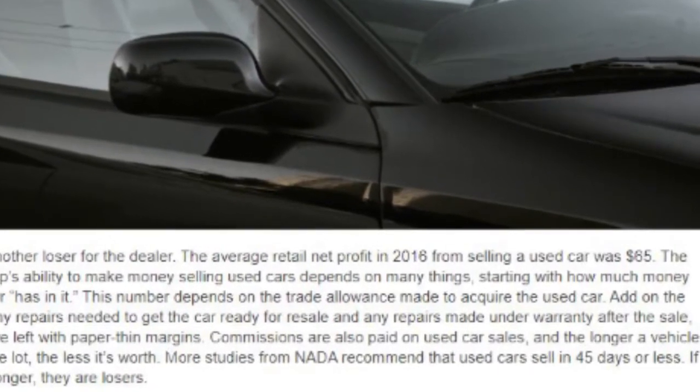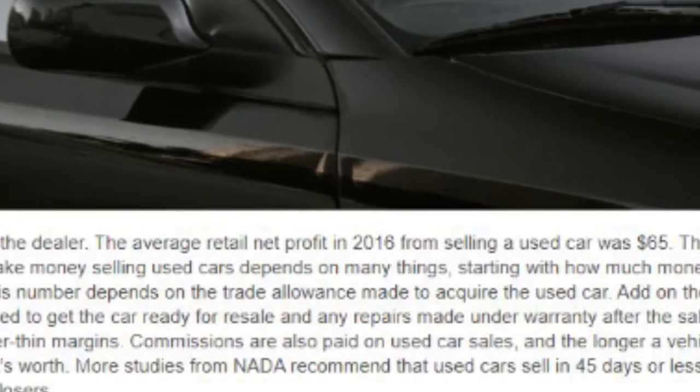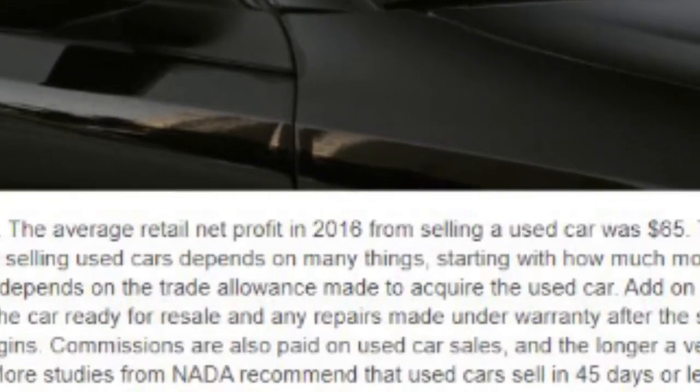Regardless of whether you have money to pay in cash or not, let them know that you plan on financing this car. And this is a super important point when it comes to the negotiation process, because believe it or not, car dealerships don't make any money on actually selling you the car itself. In fact, the average profit from selling a used car is only about $65. So if they're selling you a $10,000 used car, the dealership only made a $65 profit on actually selling you the car. Selling the car is not where the dealership makes their money. The dealership makes all of their money on the back end: financing, warranties, extended coverage, insurances, that kind of thing.